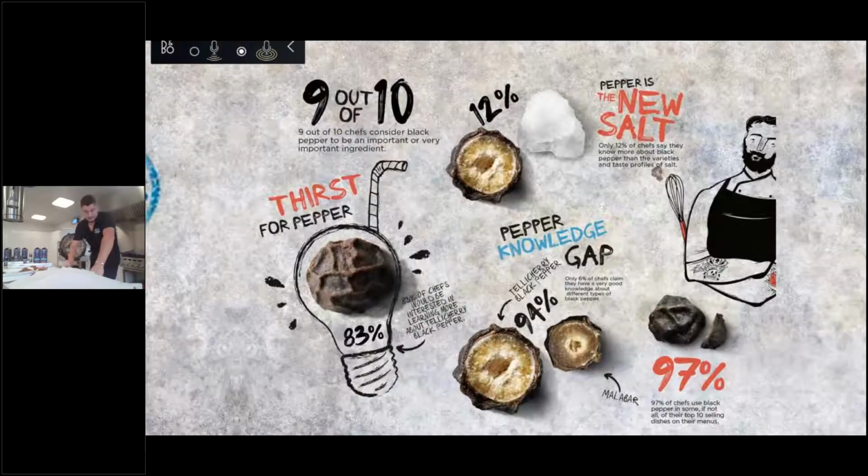So at the start of the journey, 5 years ago, we actually went and spoke to chefs just to make sure that we were right in our thinking, really. Black pepper is used in almost every dish. It's the staple go-to spice. But what we realised is that there is a knowledge gap there. We don't actually know what pepper is, where it comes from, what makes good pepper, what makes bad pepper. So we started a journey to sort of change that.